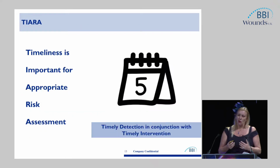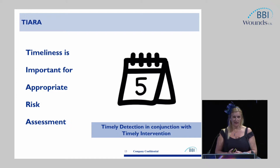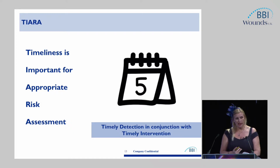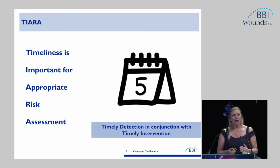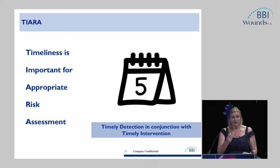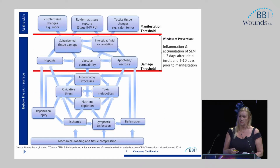And we need to really think, and I hope you noticed I managed to get the tiaras in. It took me ages to come up with something that said tiara. That timeliness is really important for appropriate risk assessment, because I talked about this 6-hour standard. We must be doing risk assessment as soon as possible. We must be implementing care as soon as possible. Because what we see is that in skin inspection, there's sometimes a delay in visual inspection in finding the damage that's happened to the patient.